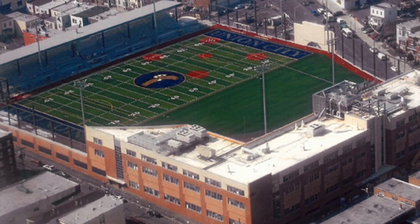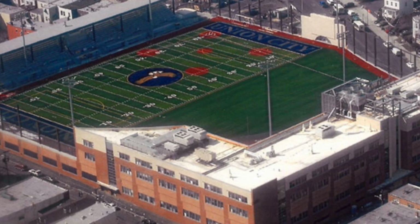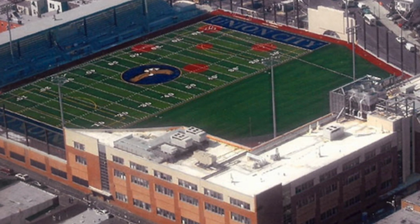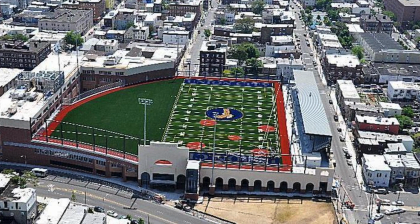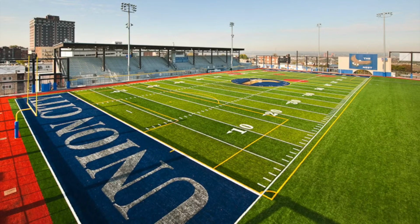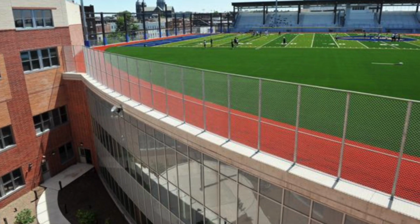Union City High School in New Jersey plays football at the Eagle's Nest. This is also the baseball stadium as well, and this causes it to look sort of strange. The field is turf, and you can see the base areas from baseball over the football field playing surface. The craziest thing about this stadium, though, is probably that it's on top of the roof of the high school.